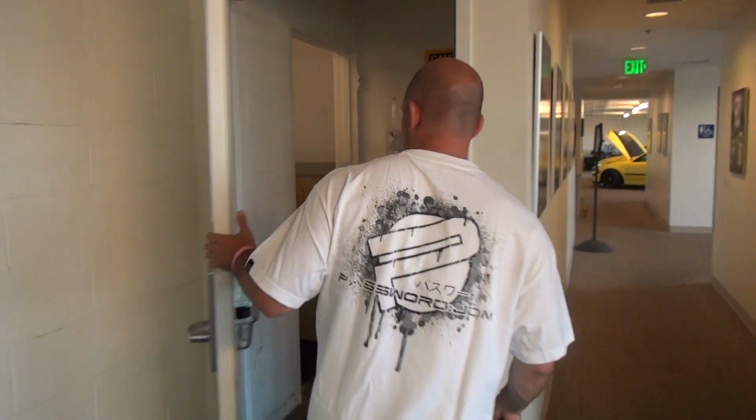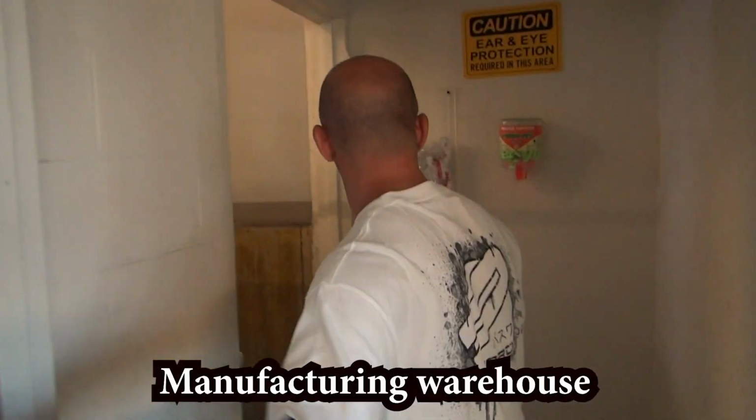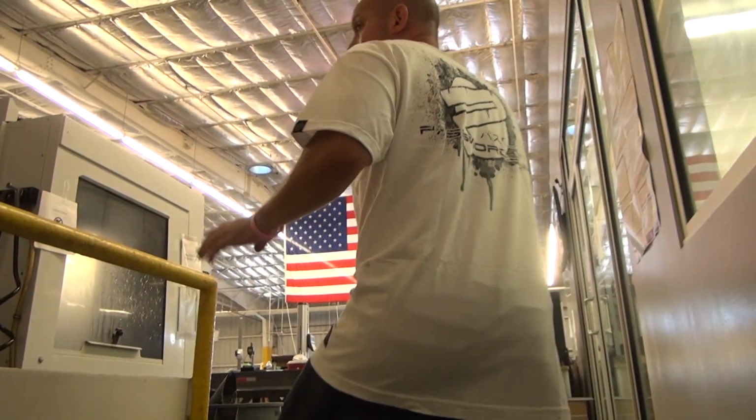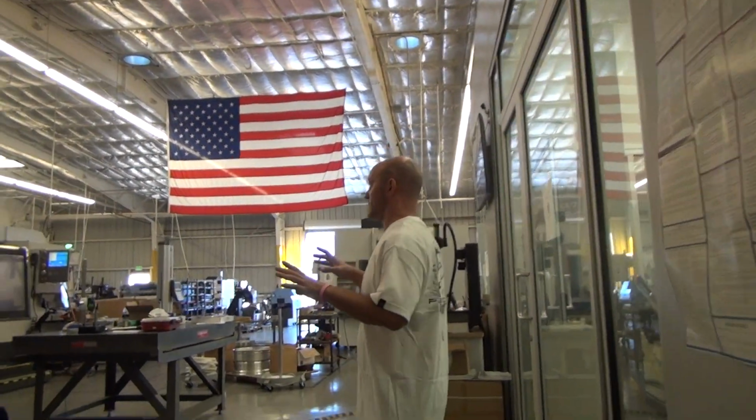I want to show you guys where they make this stuff. So this should be the door. It sounds like the door. And the stairs. I took a quick tour earlier. You guys are going to be blown away when you see some of this stuff.